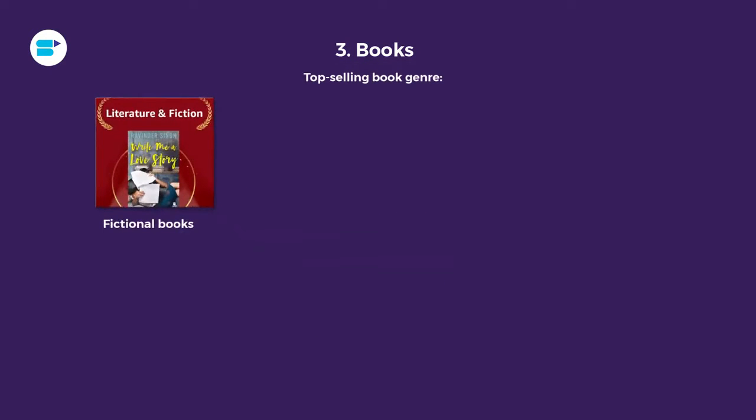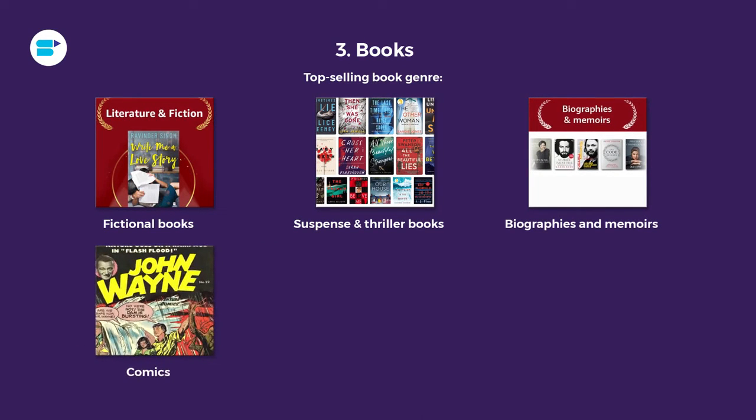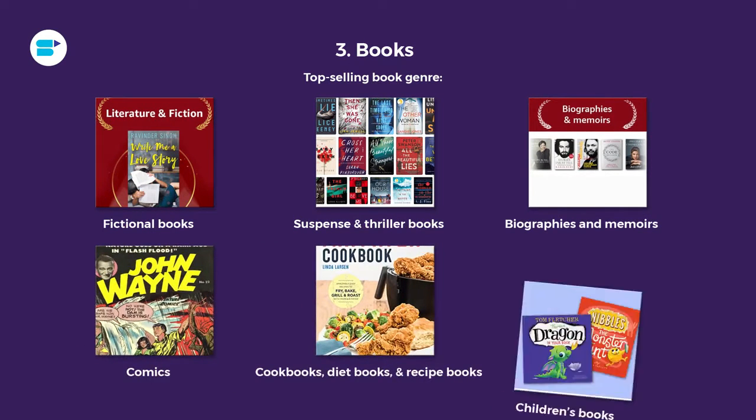You can sell new books or used books. You can do retail arbitrage, online arbitrage. So of course, there are a lot of opportunities here. So let's take a look at some. So the top selling book genres that you should know about are fictional books, suspense and thriller books, biographies and memoirs, comics, cookbooks, diet books and recipe books, and children's books.